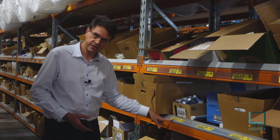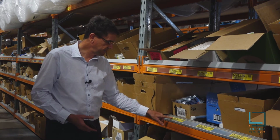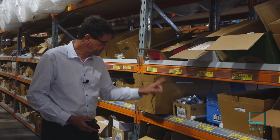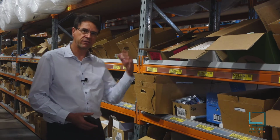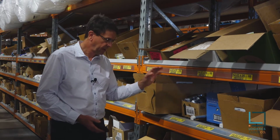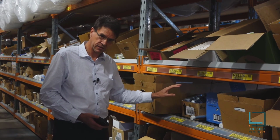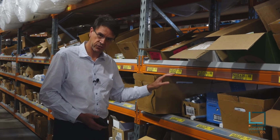We have a location label here with very easily readable numbers. We'll talk about location numbering next. So the idea here is that we now have a lot of this storage. There are over 500 pick faces here in these roller racks. They're adjustable so you can fit different size cartons. And this is a great strategy for e-commerce fulfillment in particular, where you need to store a lot of fast moving product.